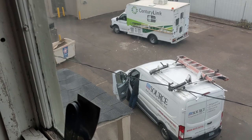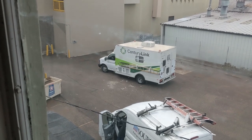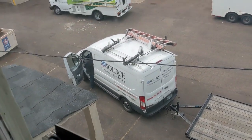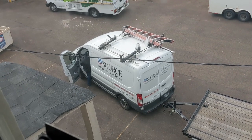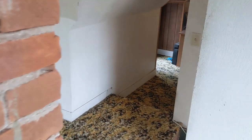There's the telephone company parking lot. The employees, the technicians, they come over here and just kind of park and take their breaks, take their lunch breaks. Source is their AC company that they use. There are always Source trucks out here because they have a lot of refrigeration stuff in there. They just upgraded all their AC units recently, and they upgraded like bunches of racks of equipment and stuff.